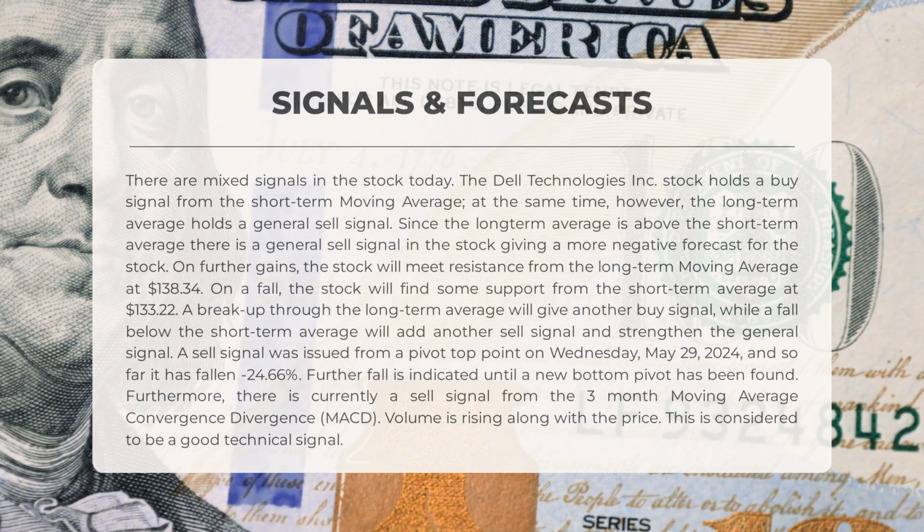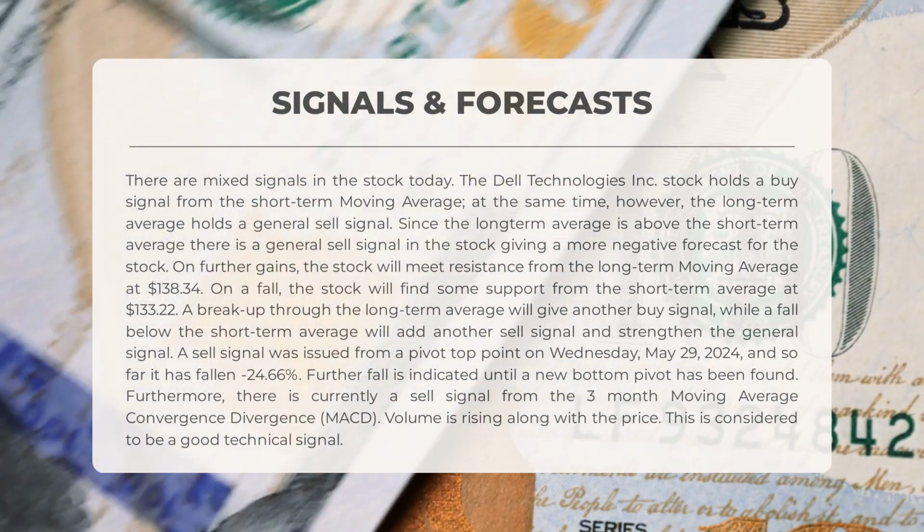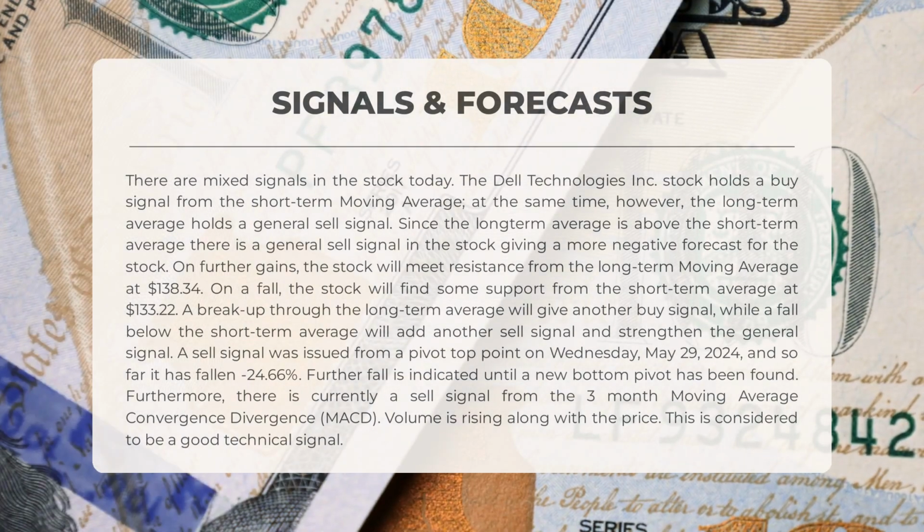On further gains, the stock will meet resistance from the long-term moving average at $138.34. On a fall, the stock will find some support from the short-term average at $133.22.